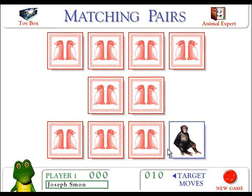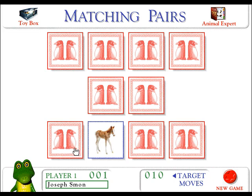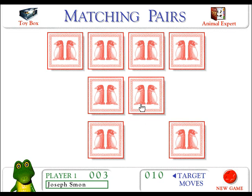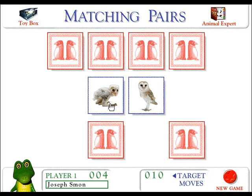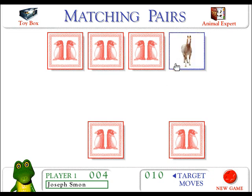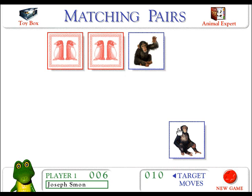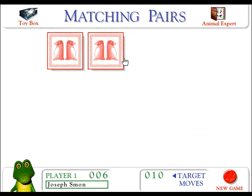Chimpanzee. Tadpole. Foal. Frog. Tadpole. Barn owl. Barn owl chick. Horse. Foal. Chimpanzee. Penguin chick. Penguin.